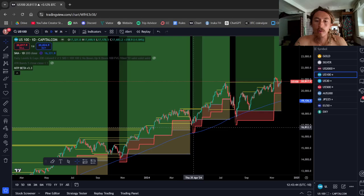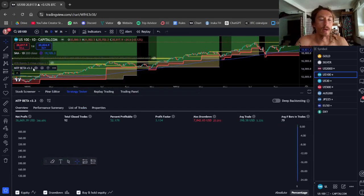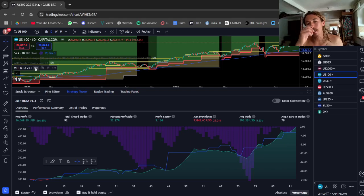Now, for transparency, I have not changed the settings, including equity size, at all from the last two videos where we looked at Bitcoin and we looked at gold. So this is a robust system. It's not just optimized for one particular asset. It's beating buy and hold on everything.